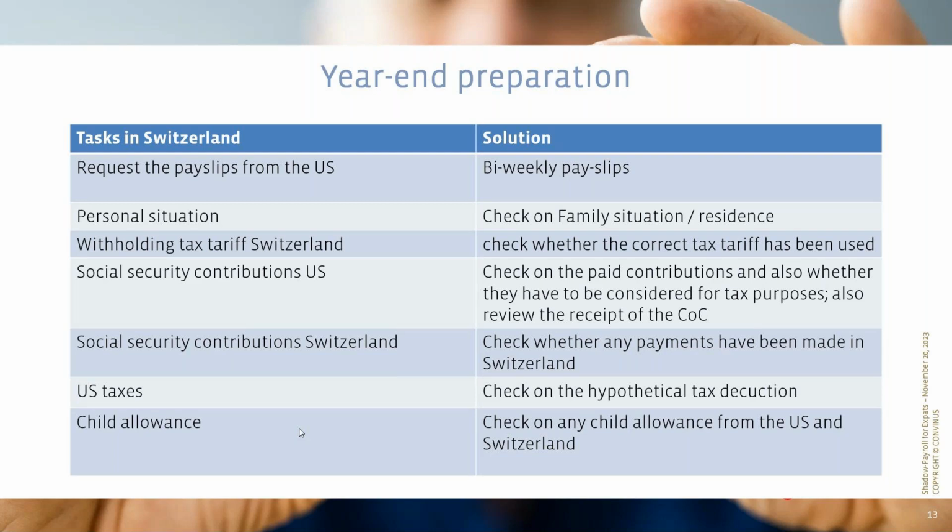Most likely not, because usually the Swiss standpoint is that as long as there is a bilateral agreement and someone is paying in the other country, an exemption will be made in Switzerland. But there are quite some tricky things, like accident insurance, which you should look at.